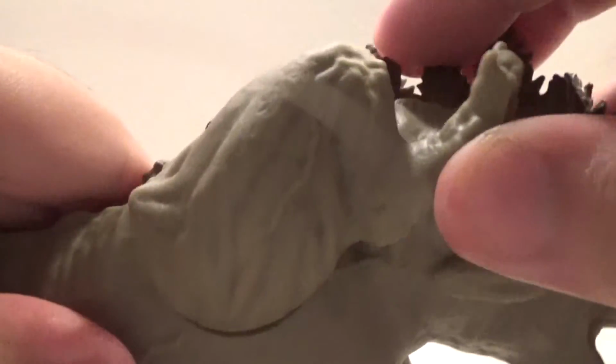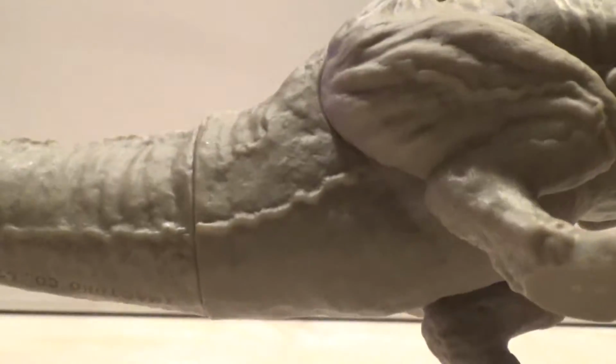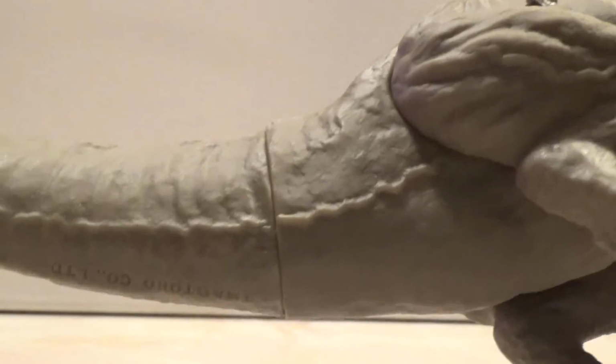And veins. The legs are the only form of articulation in this figure. Nothing in the tail and obviously nothing in the head. Look at his feet. His feet are the same exact color. The toenails are not painted, so they are the same color. And now look at the tail. The tail's got some veinage going on. Got your copyright and trademark.